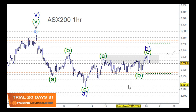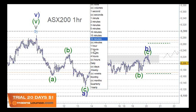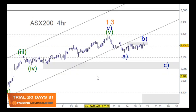Yeah, it kind of feels like we're in a wave 4 here, because it's quite complicated. When we're looking back at those other charts, we can look at it as wave 1 or wave 3 here. So it does look like we're in some type of more complicated wave 4 from wave 3 here, and an ABC, which can pull us back to the 6,000 here.